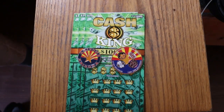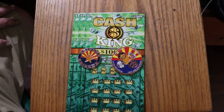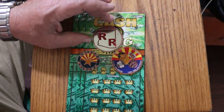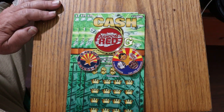And today we're going to be doing the $10 Arizona Lottery Cash King. I haven't done this ticket in a while. It's not my favorite ticket of the tens. I'm really not fond of it just because I don't like the way it scratches. It's a tough bugger to scratch. Really, really unpleasant. But we're going to use Random Red's shiny new coin, which has a sharp edge. I have not tried it on this ticket. We're going to see what happens.